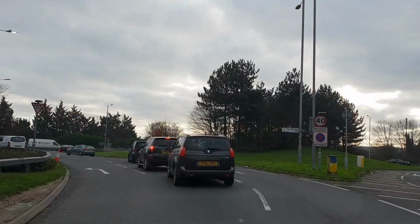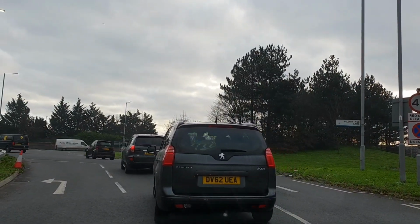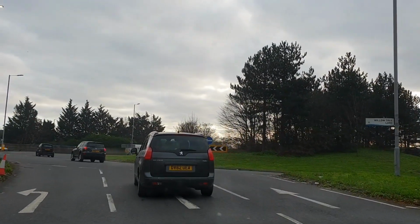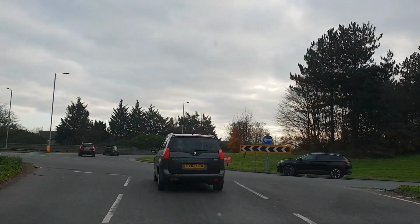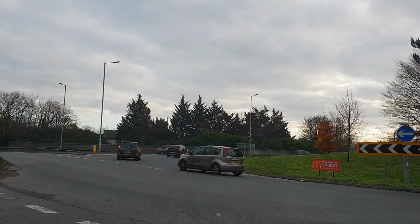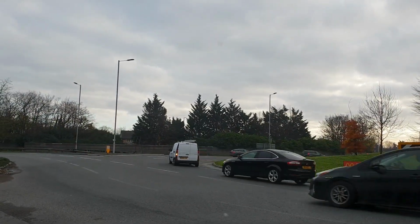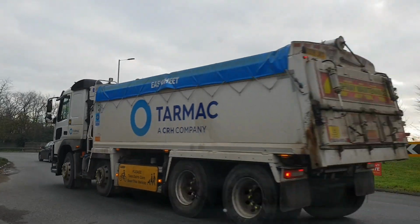As you can see, the left lane is left turning only. I position my car into the middle lane. Slowly, slowly moving forward, checking to the right hand side. If nobody is coming, only then you move. And further up inside the roundabout, you can see there are two lanes, and I'm going to position my car to the very left lane.